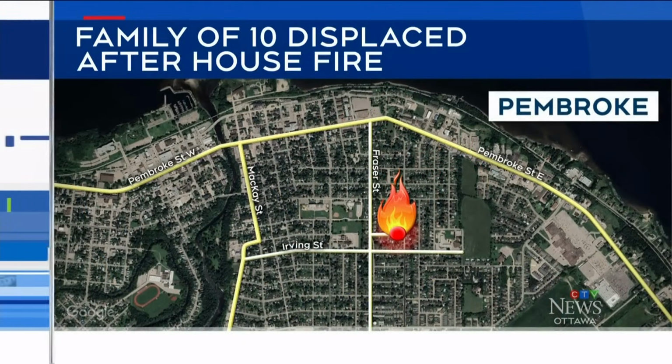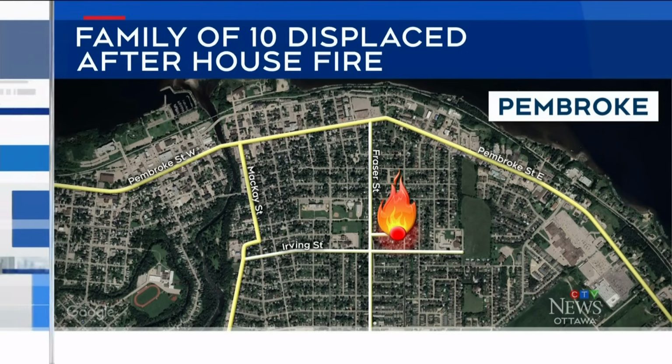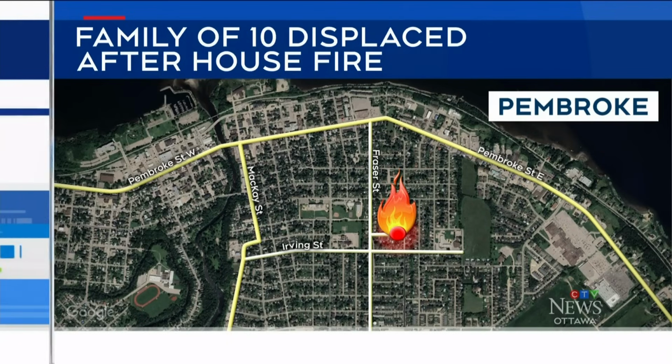A family of 10 is displaced after a weekend house fire in Pembroke. The blaze broke out just after 10 a.m. yesterday at a home on Wallace Street. All 10 family members were able to evacuate. One person was brought to hospital for assessment, and 2 others were assessed at the scene.